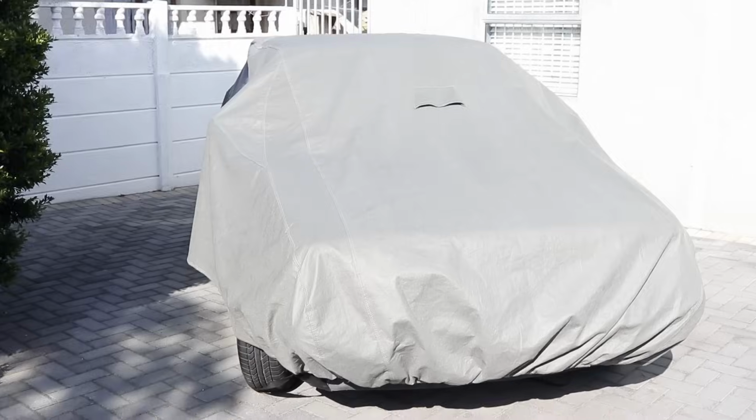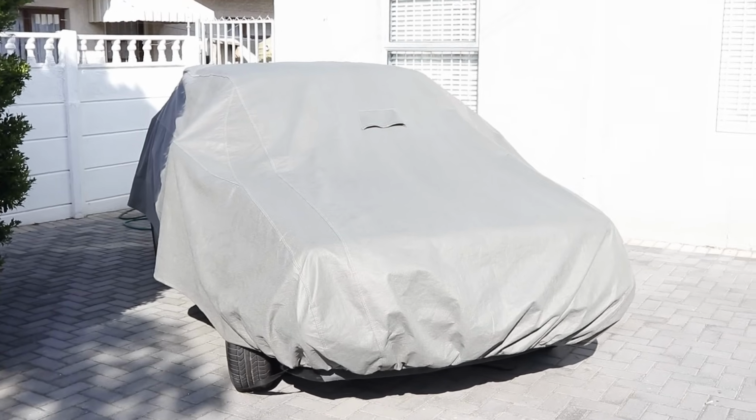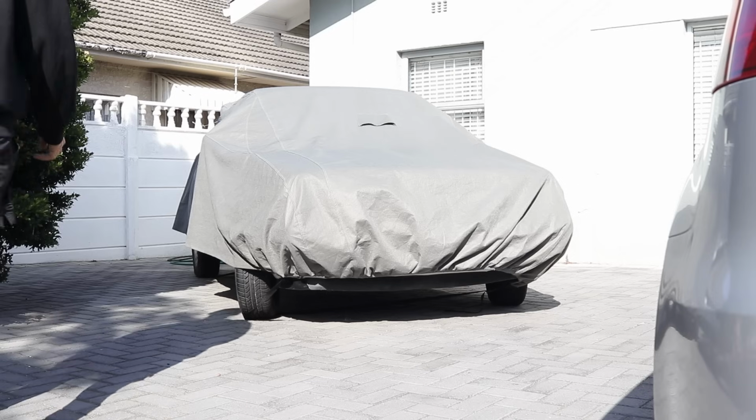Maybe take a guess what car it is before I show you. This is it over here. I don't want to give too much away, but any guesses before I do the revealing of what it is? So maybe pause the video quickly, go to the comments, drop a comment what car you think it is before I do the unveiling.